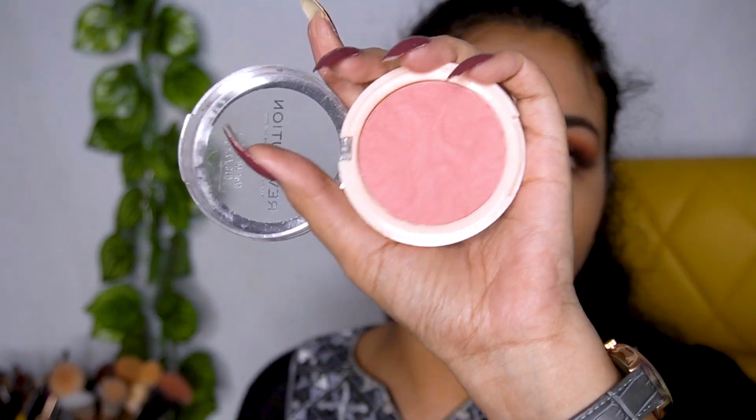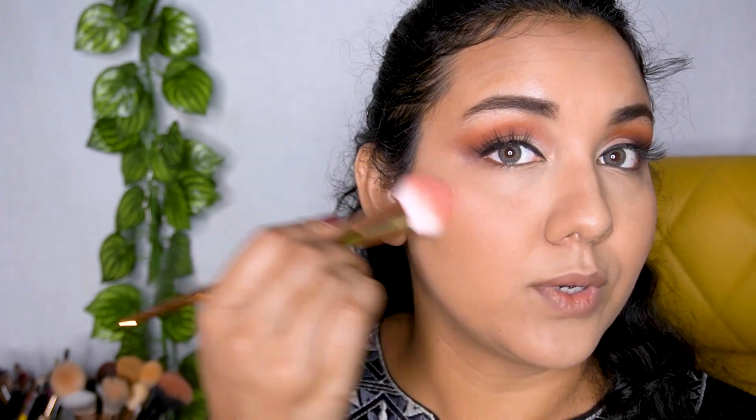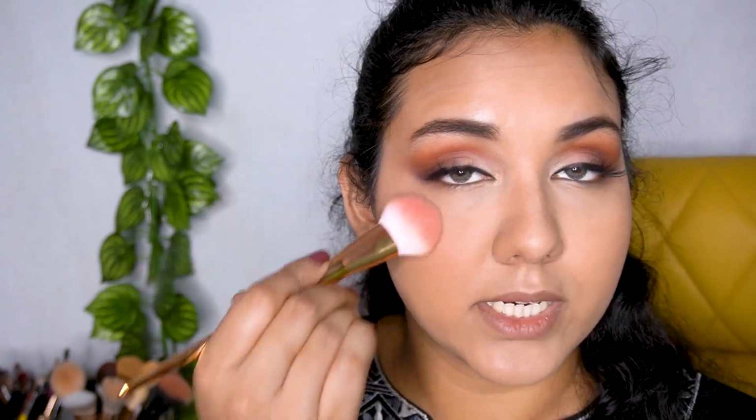Blush, I am going to go with my Makeup Revolution blush, a very beautiful pinkish kind of a blush. You can go for the Sugar Cosmetics blush, you can go for this blush as well. A little bit of mascara on my lower lash line. This one is from PAC Cosmetics and this one is the No Worries mascara, my absolute favorite.